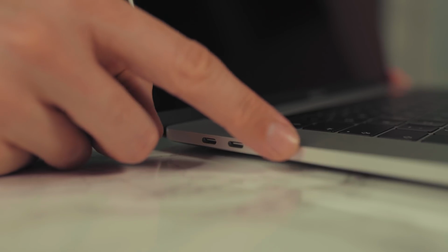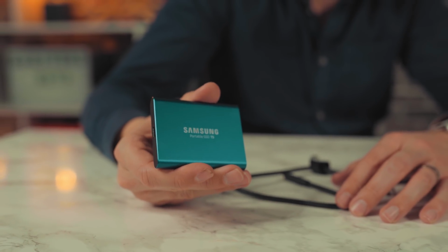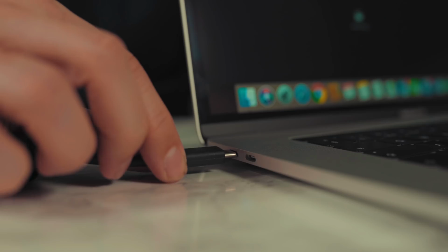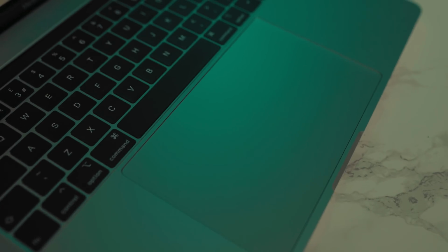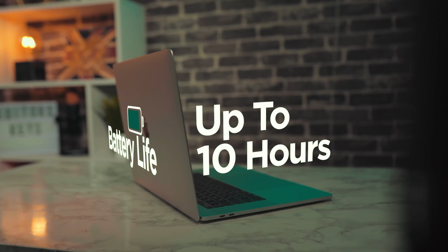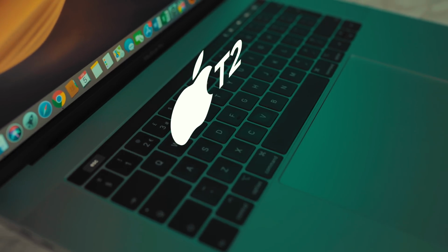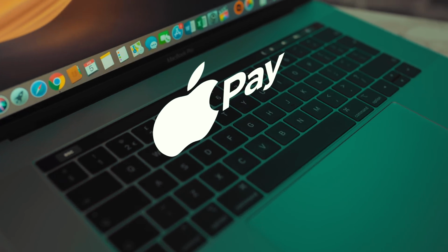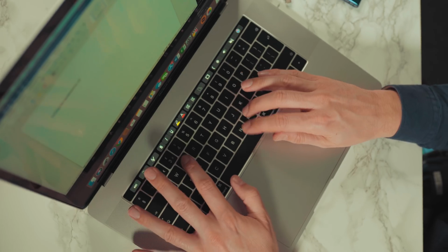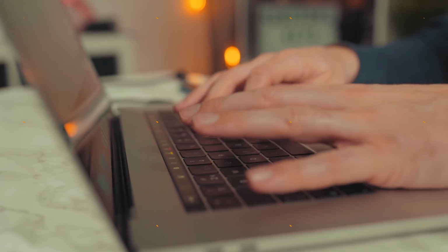There are still 4 super fast USB-C ports with Thunderbolt 3, which means you can use the latest super fast SSD drives like our Samsung T5 or connect 5K monitors at the same time. The internal drive has 3.2 GB per second SSD read speeds, up to 10 hours of battery life, the new Apple T2 security chip, Apple Pay, new and improved keys, which, spoiler alert, really aren't all that improved. I think if you didn't like the first ones, you're not going to love these ones either.